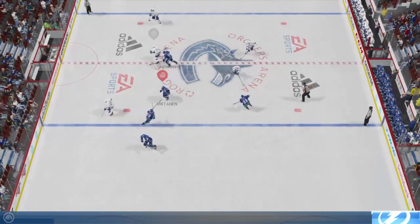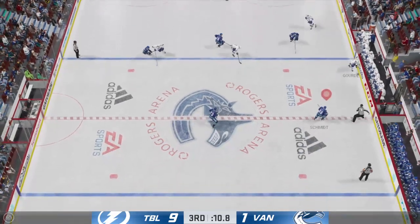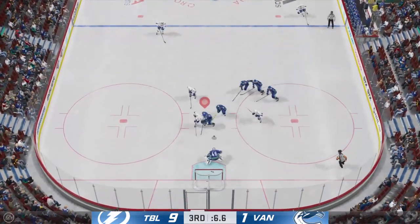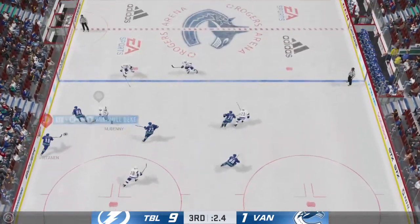And a solid job tying up his opponent, and sends it just out of reach. Moves it quickly over to point. They've got the defense outnumbered, and they can't convert on the play.